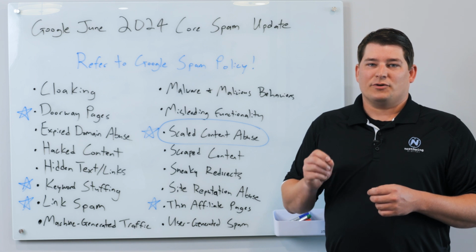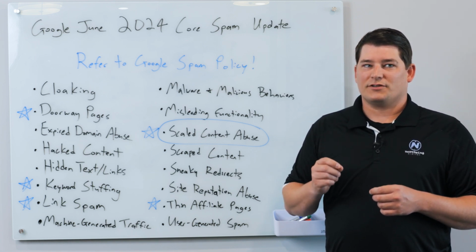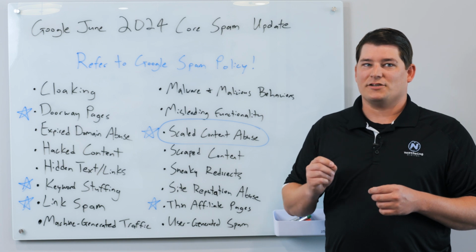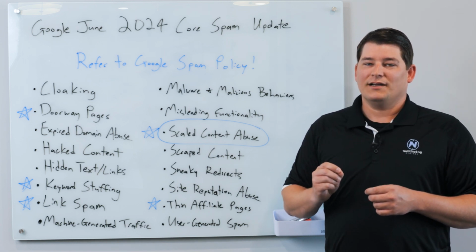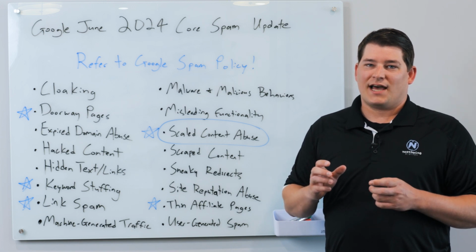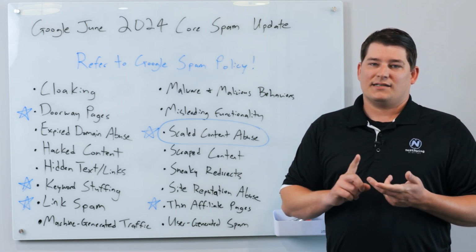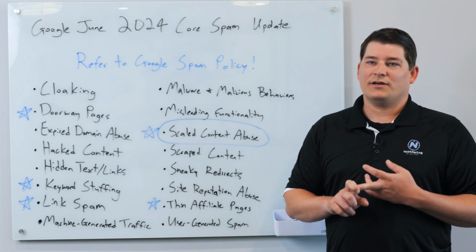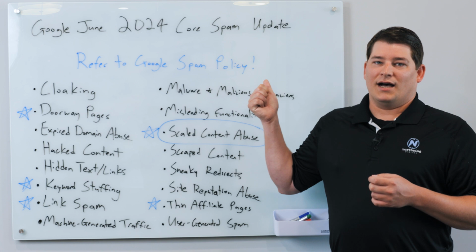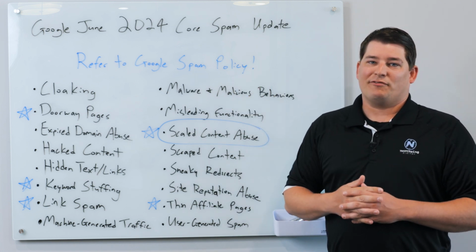And that is Google specifically says that using generative AI tools or other similar tools to generate many pages without adding value to users. That's what they're looking for. So there's a few different ways to decipher that. Obviously, it doesn't straight out say that those tools are banned, but what it does say is if you're using those tools to scale your content without adding value, you are going to be subject to a spam update at some point for doing that.